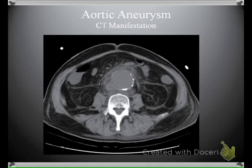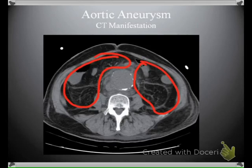Okay, this image is a little more dire. I first want to point out that we do have atherosclerotic disease here based on these calcifications, and so it would be safe to assume that this patient probably does have some plaque in the arteries at some point. We also see that there is a lot of mesenteric stranding here. We're not really sure what this is, but there's a general haziness around the aorta.